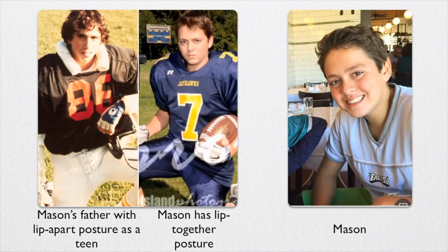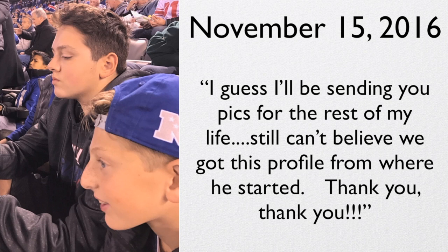A few years ago, before Thanksgiving, this woman sent me pictures of her son. His name is Mason. In this picture, you can see her husband in his football uniform with his mouth hanging open at about the same age as Mason here, who has his lips together finally, and another picture of him smiling. One year later, here's another email from her, and she says, "I guess I'll be sending you pictures for the rest of my life. Still can't believe we got this profile from where he started. Thank you, thank you." You can see Mason in the middle of the picture on the left with his lips nicely together and his face developing very nicely forward.